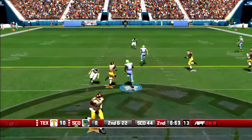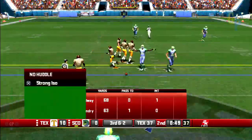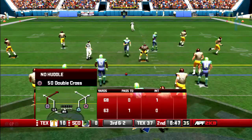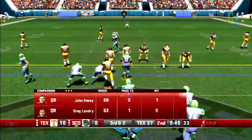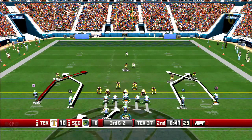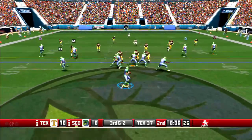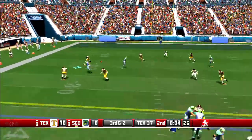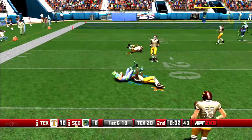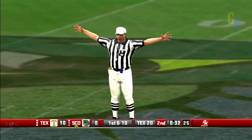Elway throws this on a loop. It's complete at the 43. Tackled, and the clock will continue to run. Third down with the tight end right. Green catches it. The Vipers will take a timeout after the second.